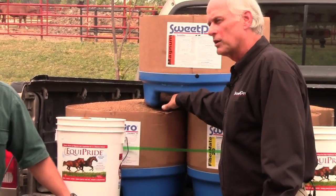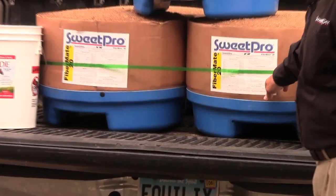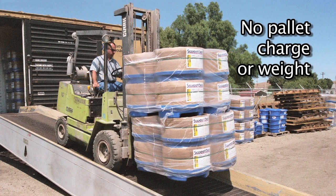But you see this forkliftable slot, and you can see it clearly when we've got the cluster of 4. A forklift can go right underneath, and that saves the cost of a pallet. That's a non-nutrition cost in feeding normally. We've done away with it through the design.